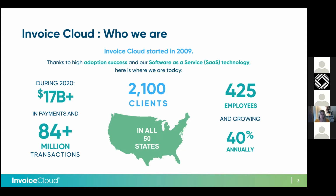So a little bit about our experience here: in 2020 we processed over $17 billion in payments, which equated to about 84 million transactions. We have 425 employees, and it's growing every day. And we're growing as a company at a rate of about 40% year over year.